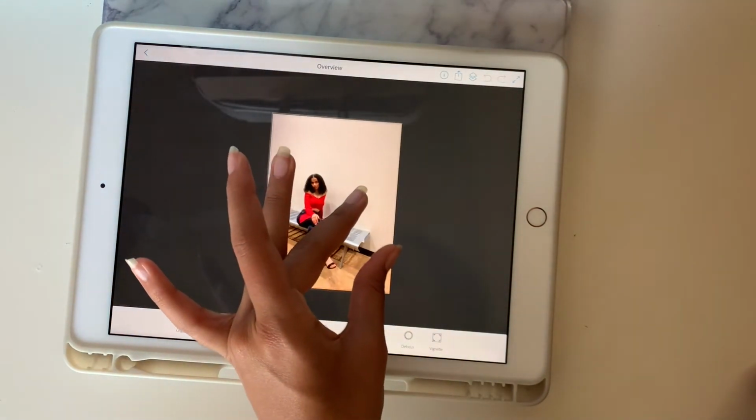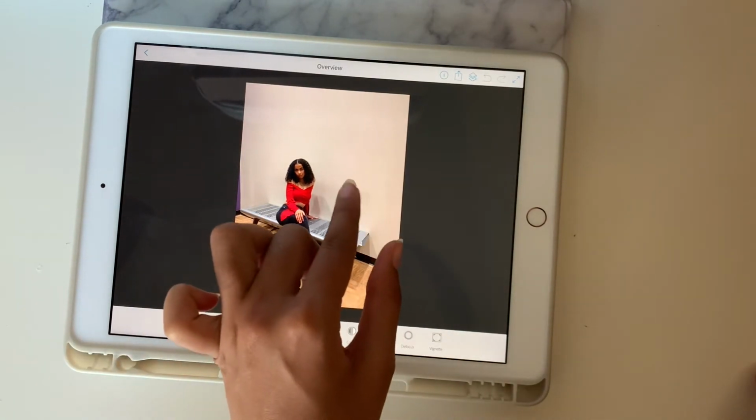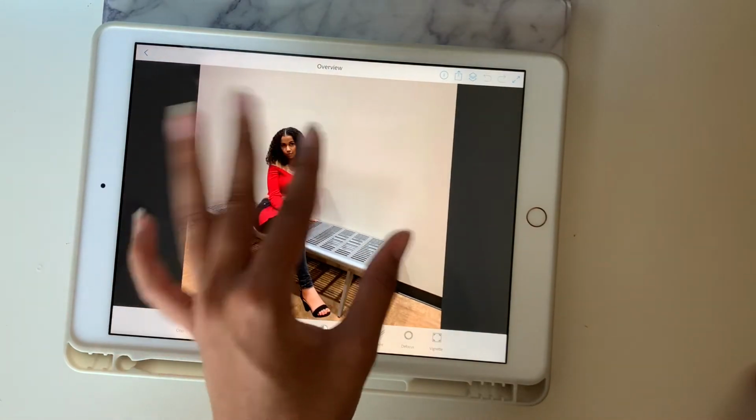Well, it wasn't. It had a lot of dirty shoe marks, so I used the healing tool in order to get rid of the background being uneven, and just made it all really nice.